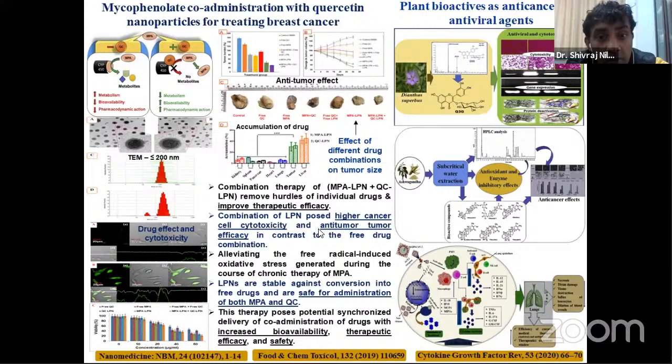breast cancer cell line. So here we can see that they have higher cancer cell cytotoxicity with anti-tumor efficacy. And we can say that this combinational therapy, or co-administration of two drugs using nanomaterials, is effective for increased viability with therapeutic efficacy and safety. So we published this also in Nanomedicine Journal.